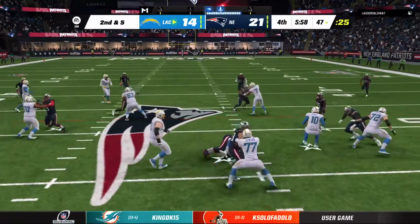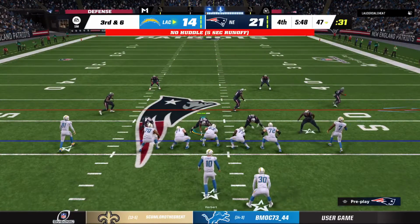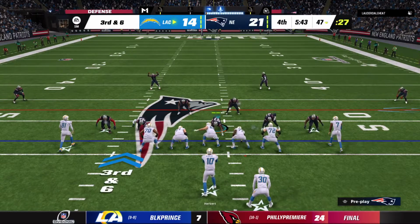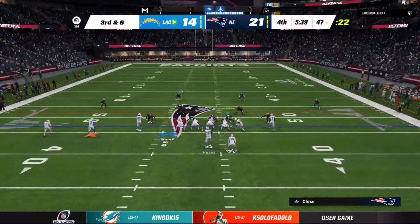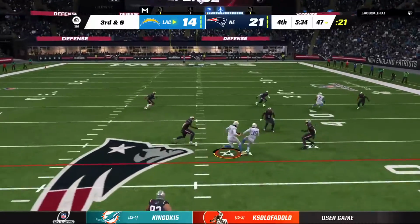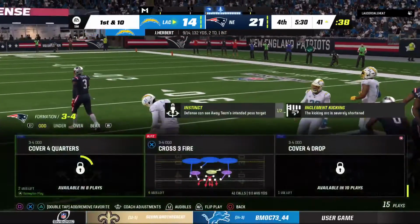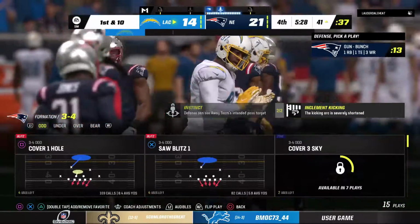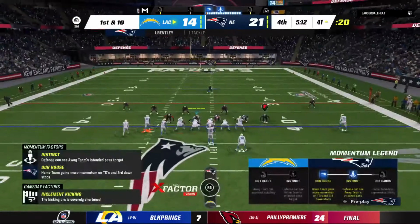Up the middle with Eckler, and he is met quickly in the backfield. Down he goes, folded like a lawn chair. From the shotgun, here's Herbert. They'll find Williams on the slant. And he's got another first down as the tackle's going to be made at the Patriots' 41-yard line. The Chargers passing game rolling a bit here. They've got another first. I like the design that we're seeing right there.